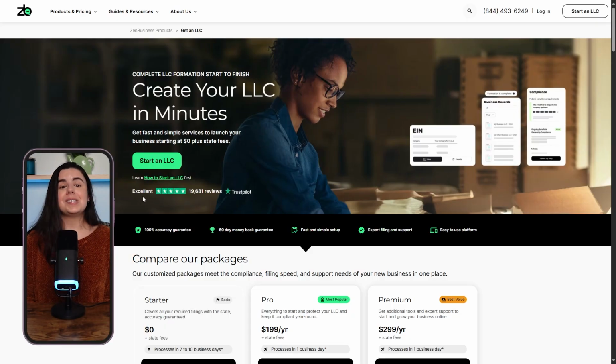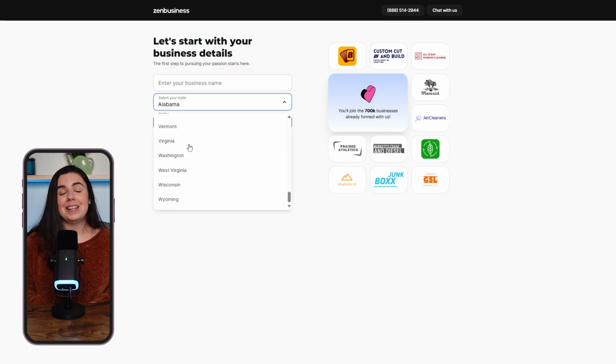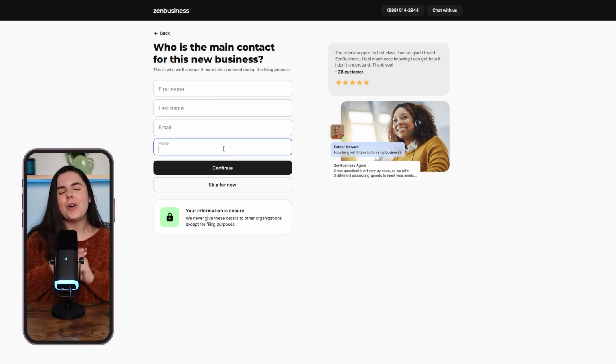So, what does applying for an LLC with ZenBusiness look like? The first step is to click the Start an LLC button. From there, you'll type in the name you've picked for your LLC and pick Wisconsin from the drop-down menu. Next, you'll need to provide your contact information, like your name, email address, and phone number.